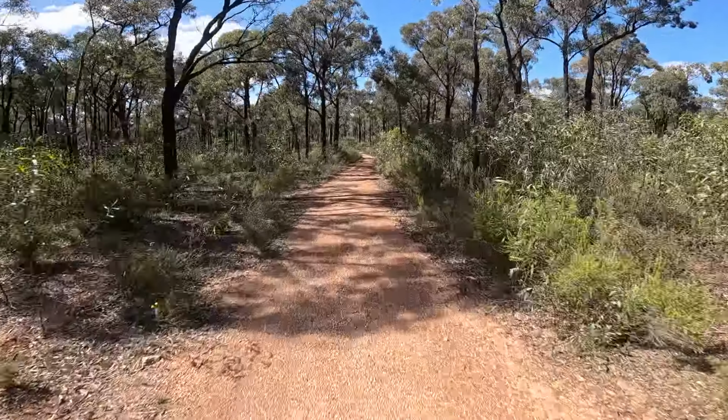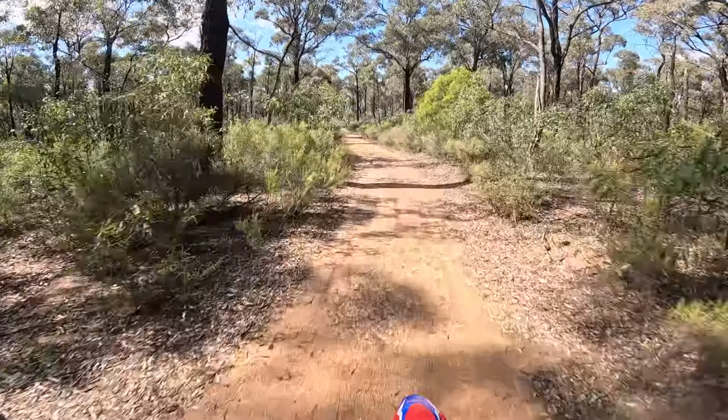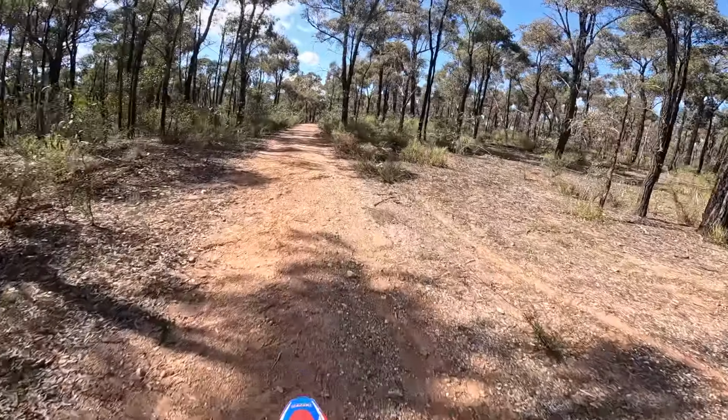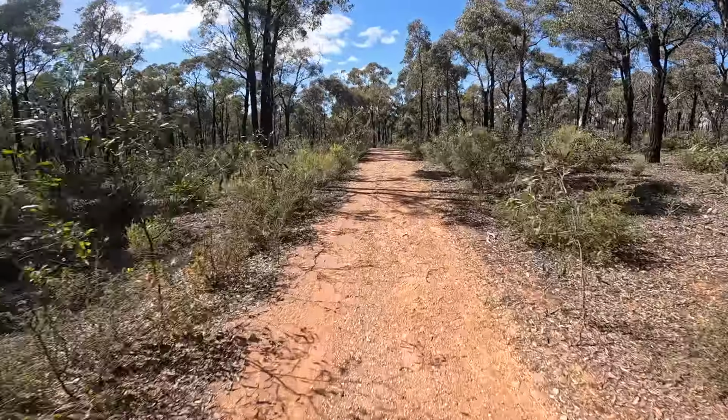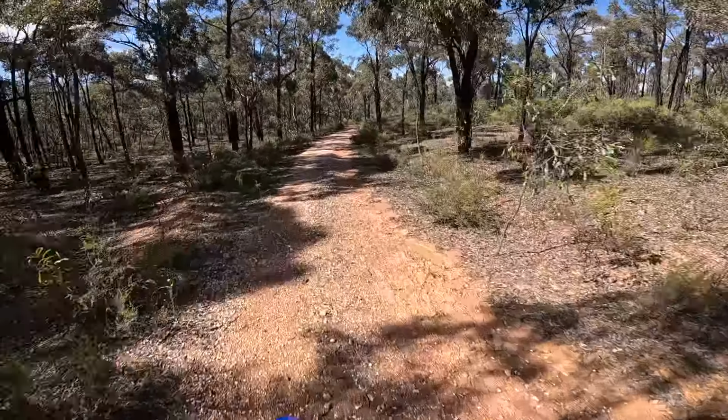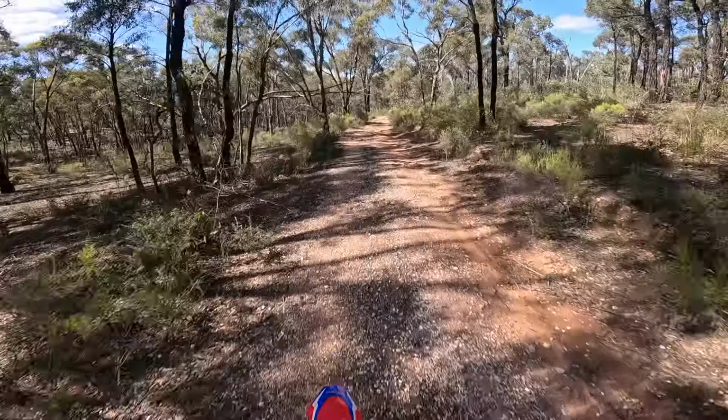Geez, the tracks are all overgrown. Like, the bushes never used to hang into the track like that. Gravelly.